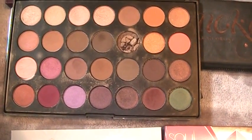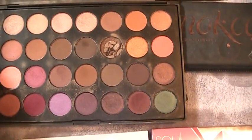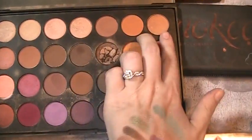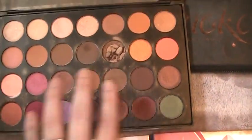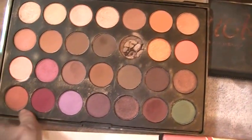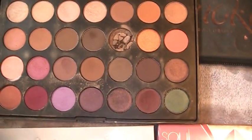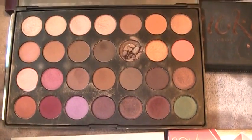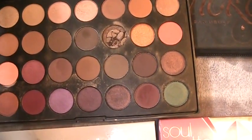But this palette, I'm really strongly leaning towards getting rid of it. There's nothing really wrong with it, but I just don't reach for half of the shadows in here. A lot of these orange shadows I don't really use. I'm really into this half of the palette that's more neutral and the brighter pink colors. I have used the green once, but that's once, and I've had this palette for a while, so I just don't use it enough. But yeah, I think I'm going to go ahead and get rid of it because I just don't use it.